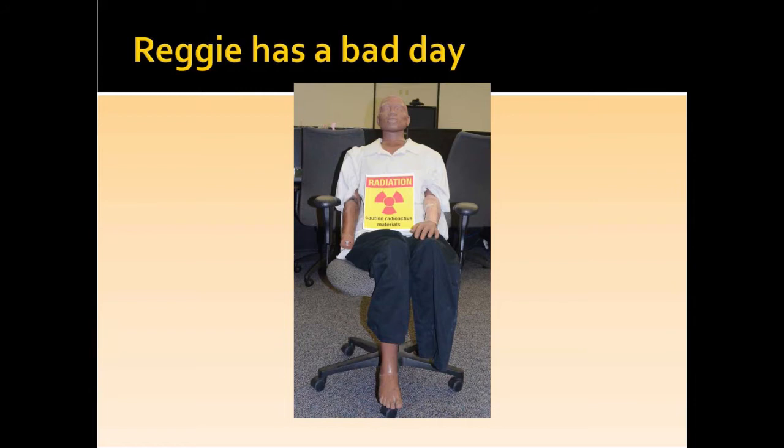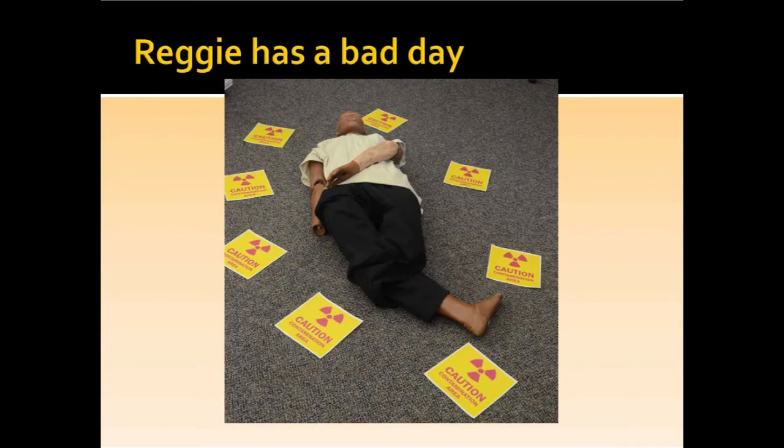Reggie seems to have come into contact with radioactive materials. That's not necessarily a bad thing, but don't count on things staying okay with Reggie around. Well, dang! Reggie has fallen, is surrounded by radioactive contamination, and can't get up. I really don't think the position of that foot is part of a legitimate yoga exercise.